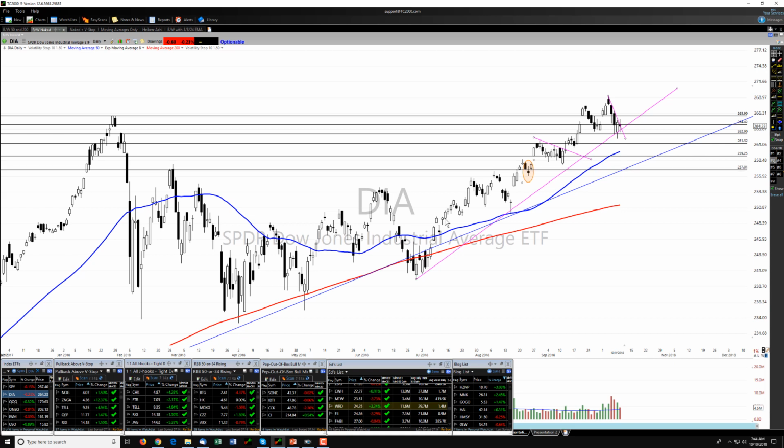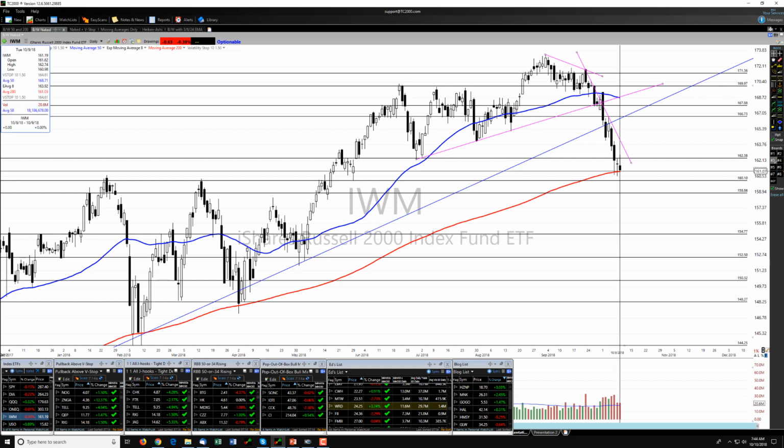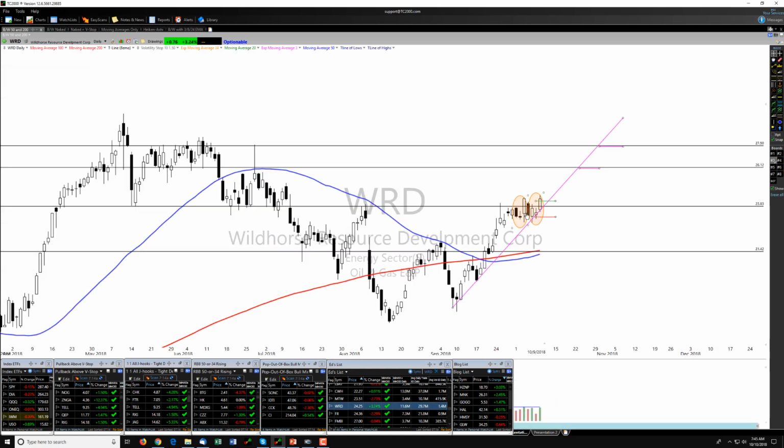So where does that put us? I'm not sure. I think Wild Horse correlates to the IWM, which has been bearish for longer, but again, indecision and possibly finding support right here at the 200. So the bears are in control, but it seems like the markets are not real sure where they're going at this point. Okay, with that said, let's go back to Wild Horse.